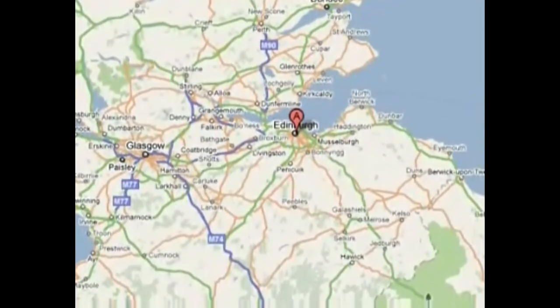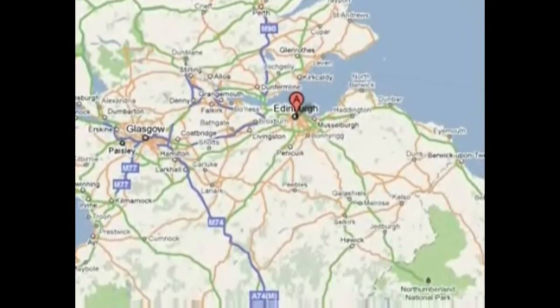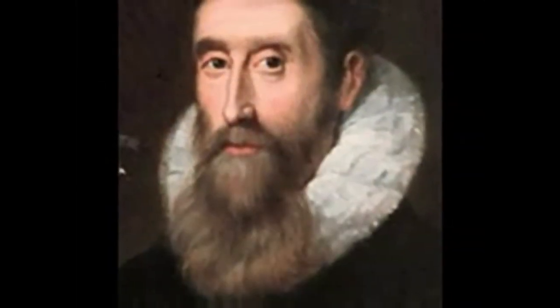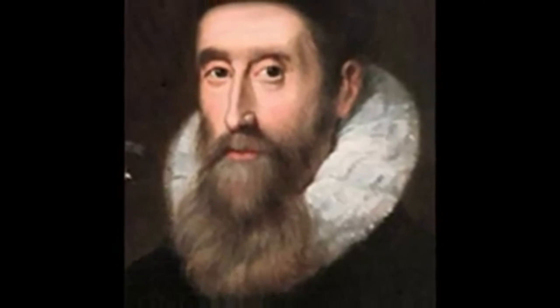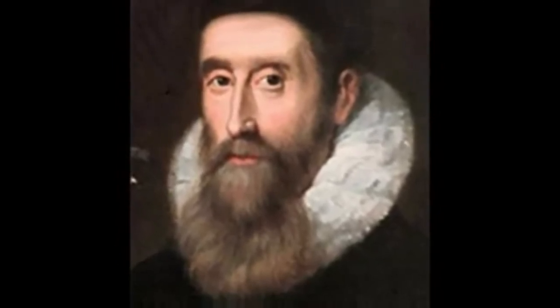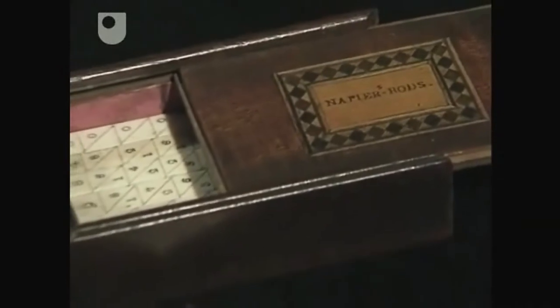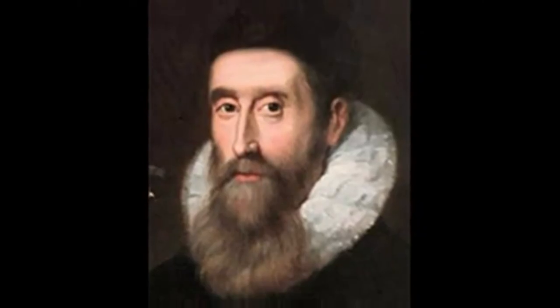If we write naplog x for Napier's logarithm of x, it has the curious feature that naplog of 10 million equals 0, naplog of 9,999,999 equals 1, and so on. The Napierian logarithm, naplog x, satisfies the equation naplog of xy over 10 to the 7th equals naplog x plus naplog y.